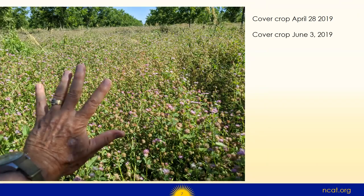And so this is in a different block. This is block 5. So it's one of the more eastern blocks and younger trees. But you can see here, the Persian clover has really taken over. I mean, this was a lush crop of between 1.5 and 2 feet high.